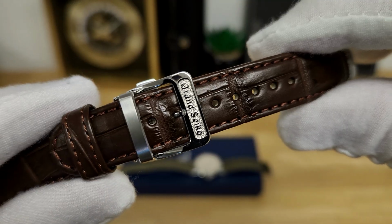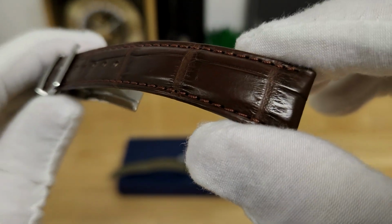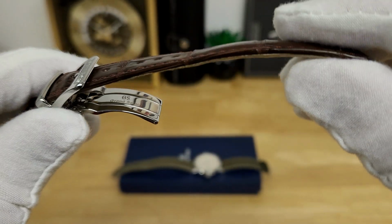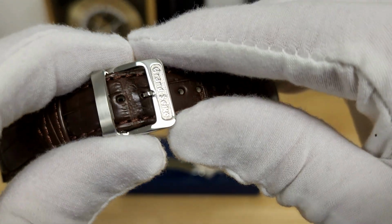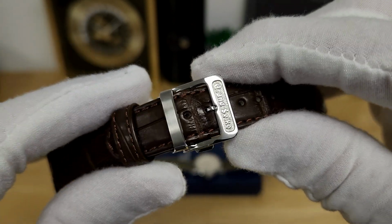That being said, this is the OEM brown crocodile leather strap that comes with the watch. It's not too bad. It's nicely bolstered, and I like the Grand Seiko deployment clasp here. It's got the Grand Seiko branding.